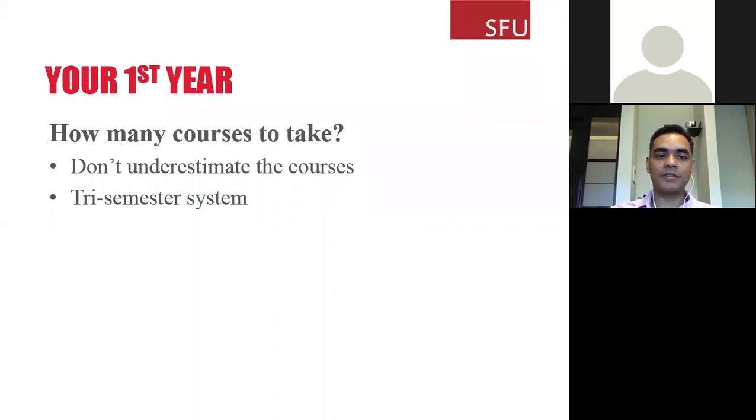Now, the nice thing about SFU is that there is flexibility in the way that your courses can be taken. SFU operates under what's called a tri-semester system, so there are 3 terms per year. Courses are often offered equally throughout the 3 different terms, so you can take courses with a lot of flexibility. You are able to take a term off if you want. Some students will take a term off for different activities, whether they're working or doing co-op, and you can come back the following term and still pick up most of the courses that you want.